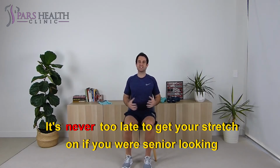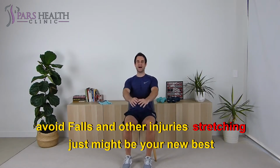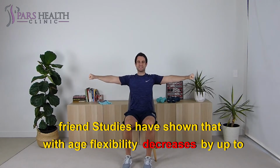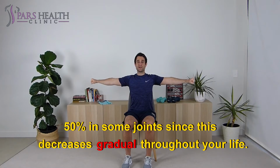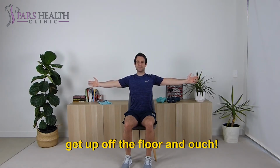If you're a senior looking to gain more independence, mobility, and flexibility, which can help you avoid falls and other injuries, stretching just might be your new best friend. Studies have shown that with age, flexibility decreases by up to 50% in some joints. Since this decrease is gradual throughout your life, you may not even notice it. Then, one day you go to reach something or get up off the floor, and, ouch.